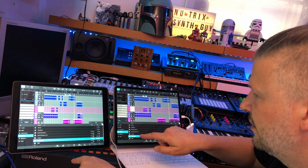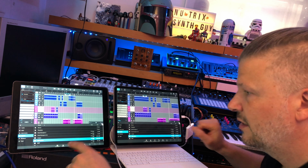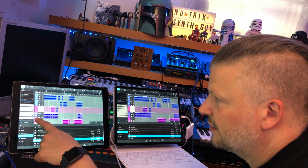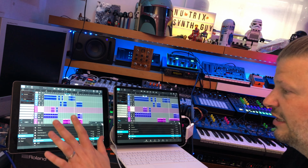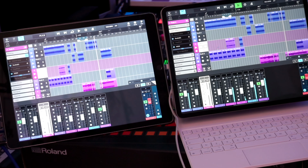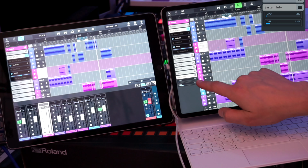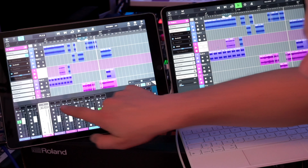So if we compare the two of them, the CPU now and this one, the M1 is at 1%. It stopped. This one, the original first gen, is at 5% CPU, even if there's nothing playing. Let's actually play it. I've got 2% CPU, 24% DSP.